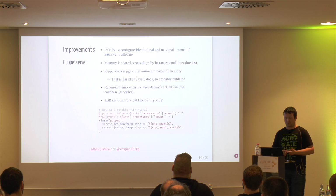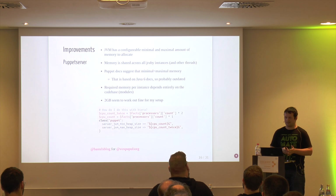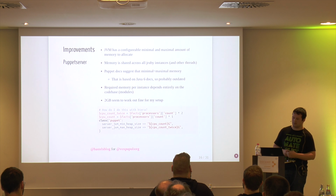The official Puppet docs recommend that the amount of minimal allocated memory and maximum allocated memory is equal, and they are quoting the official Oracle Java documentation. But as it turned out, this statement from Oracle is only very specific for Java 6, which, hopefully, is not used anywhere. The statement is gone for Java 8 and Java 11.